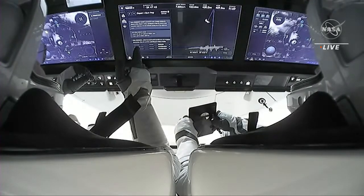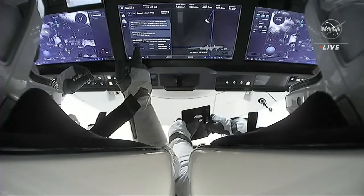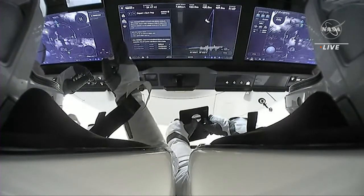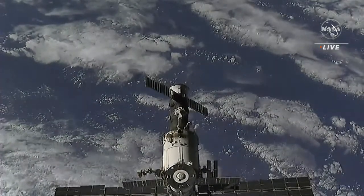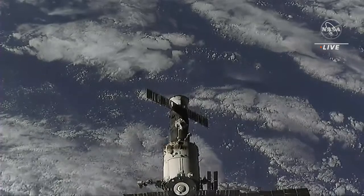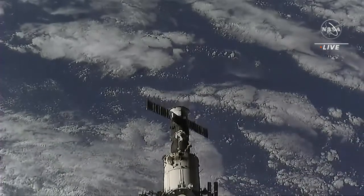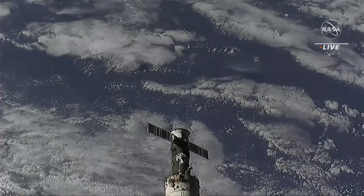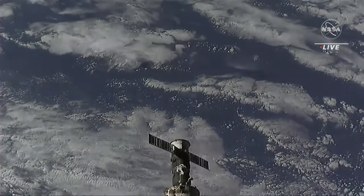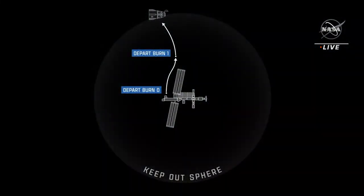Sandra? Thanks, Shaniqua. I just want to point out that awesome view that we had moments ago. There it is. That is a view from Dragon as it leaves the International Space Station. It's incredible that it was just there moments ago and it's moving already, as we can see, further and further away. They were docked to the Node 2 Zenith port, or space-facing port.